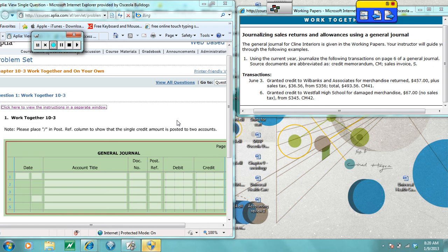This is Chapter 10-3 Work Together. In this, if you remember back to purchases, returns, and allowances, when we purchased something and it wasn't any good, something was broken, we returned it. So we used purchases, returns, and allowances to keep track of that. Now we're doing sales returns and allowances.